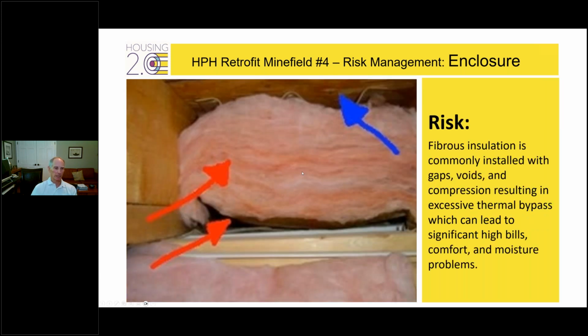And this is what it looks like looking down a 2x4 wall assembly from the top. This is what we have, the gaps and compressions. We have effectively everything we need for almost a complete convective flow loop around the insulation. Because again, gaps, voids, compressions, misalignment undermine 50, 60, 70% of the R value. And the misalignment, again, is the insulation not touching the air barrier. So that's what can enable the convective flow around the insulation.